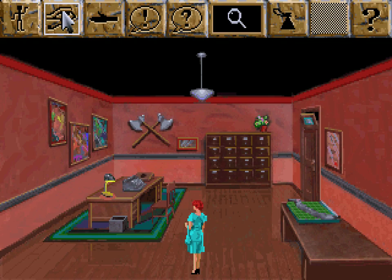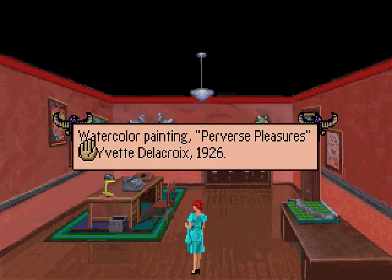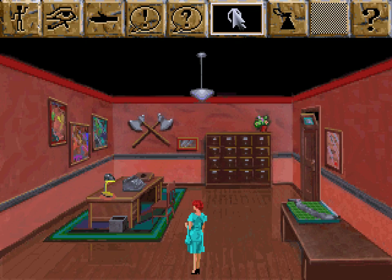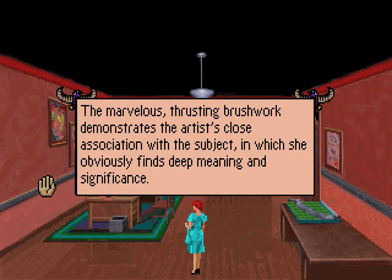Could she be in on the art forgery? Although, watercolor painting is very different from oil painting, so possibly not. Watercolor painting, Perverse Pleasures, by Yvette Delacroix, 1926. The subject matter is not surprising, considering the artist. The marvelous thrusting brushwork demonstrates the artist's close association with the subject, in which she obviously finds deep meaning and significance.